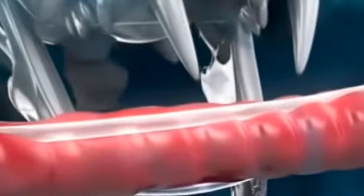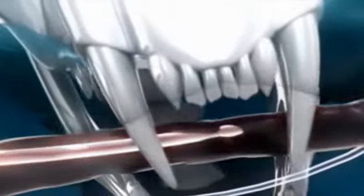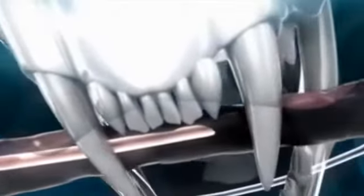Lions use their incredible strength to take down prey that can be more than three times their size. But ultimately, the killing blow is delivered with a bite. They use their powerful jaws to clamp down on their prey's throat, crushing the trachea and suffocating them to death.